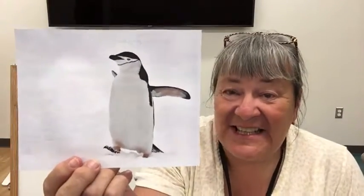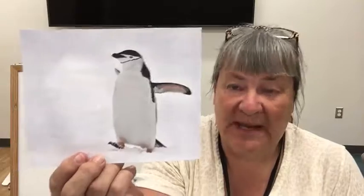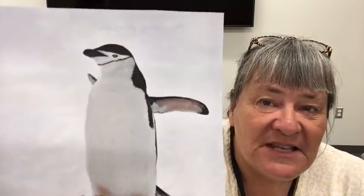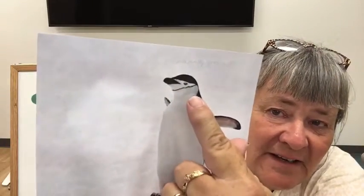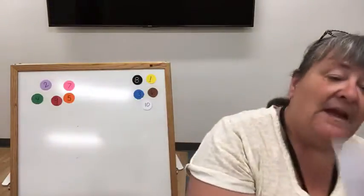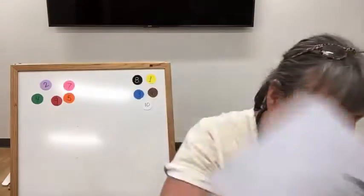It's another penguin. I see a chin strap penguin looking at me. If you look very close, you see that black line right under his chin? That's what makes him a chin strap penguin. So there's chin strap penguins, Adelie penguins, king penguins, chin strap penguin. What do you see? It's hard to say that.